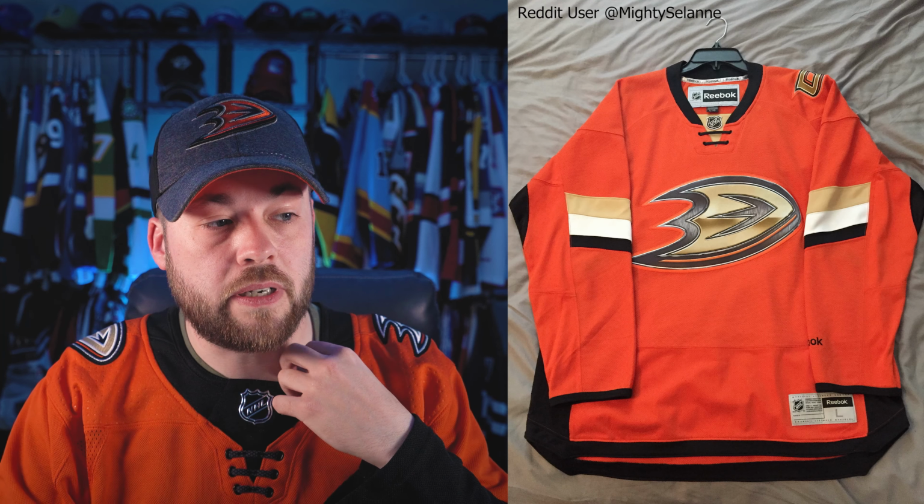And then if we go on to the next one, number 12, I've got ranked the 2014 Stadium Series jersey. Some of my rankings might seem a little bit contradictory, because I'm going to say that I actually like this jersey, but I think it's pretty lazy. It's a very orange forward jersey, just like the one I have on, and it does look nice. I just think they could have done more with it. I think they played it a little bit too safe. I don't really love the stylization on the logo as well. So, nice jersey, but one of my least favorites from their entire collection here.